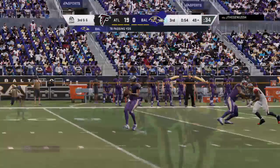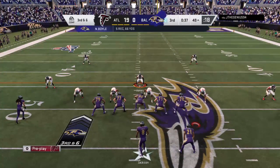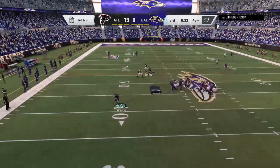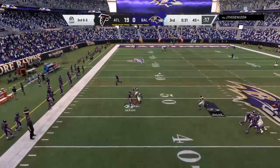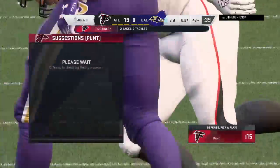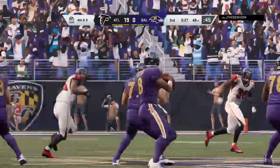I thought they were going to sack him there like they did on 1st down. Great coverage, but he found a way to move with his legs. Yeah, his ability to take off, not only did he get some yardage back, he got a little bit extra. Really helps him on 3rd down. And he's going to have to eat this one as down he goes. Tack McKinley able to get in there for his 2nd sack of the afternoon.